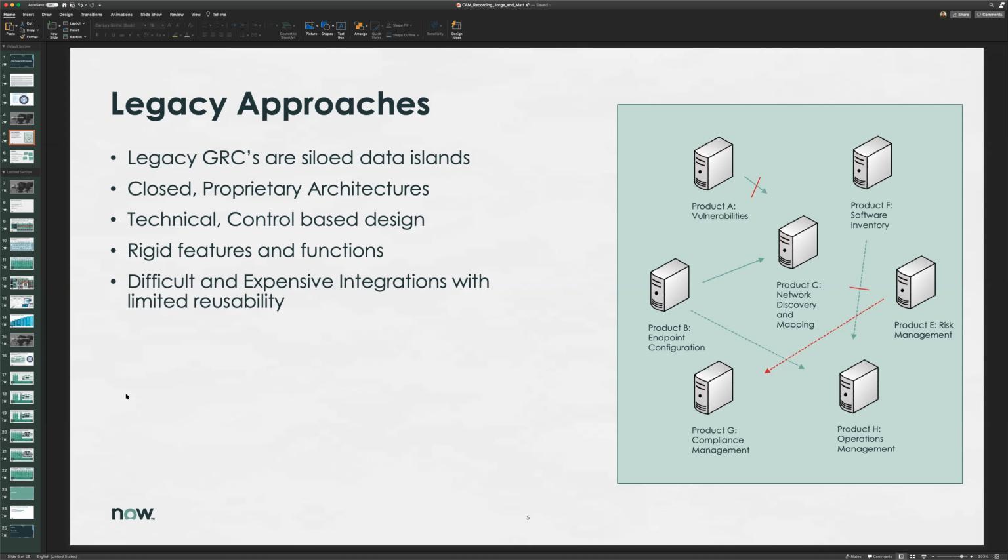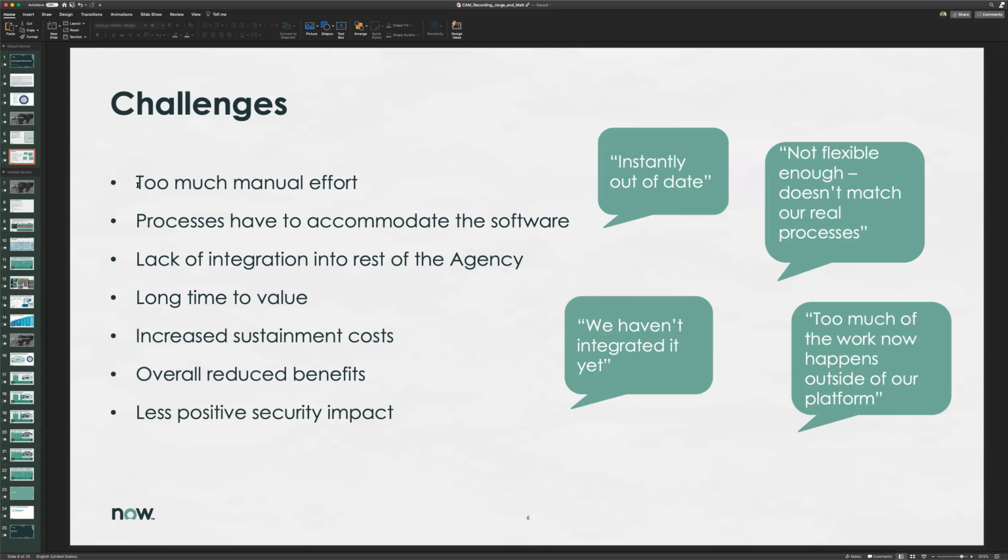And what I hear consistently is that they're using these niche products that were created 10 or 15 years ago that filled a very important niche at the time, but haven't evolved and don't provide the capabilities they need now. We hear that they're effectively data islands of their own. And some of these have very closed proprietary architectures that make it hard to integrate. They're very focused on controls, very rigid around that. What it means is that it takes a long time, it's difficult, it's expensive to integrate these things, and that you aren't getting the automation you really need out of it. That there's too much manual effort occurring.